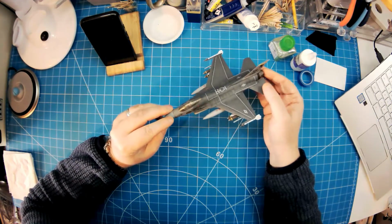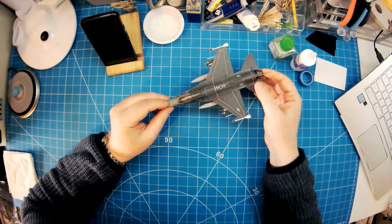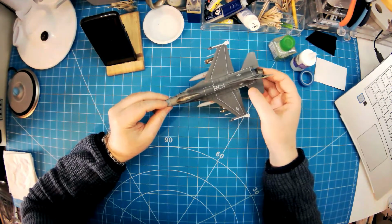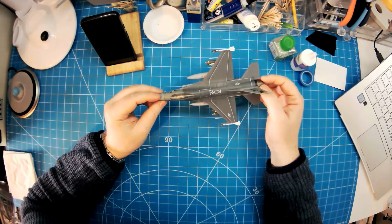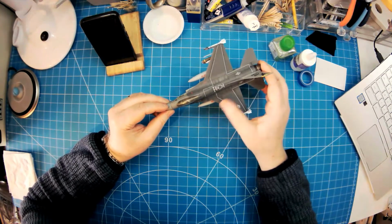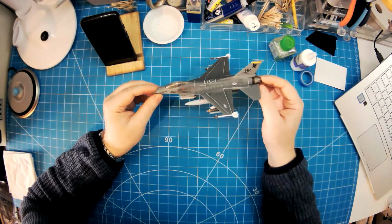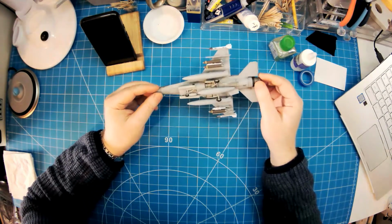Overall, I think it was given a panel wash using Humbrol's blue-grey, I think it was. That seemed to go down quite well. It wasn't left to set for too long, so when it was brushed off, it was streaked quite a bit, which does add a certain amount of dirt and grime to the exterior.